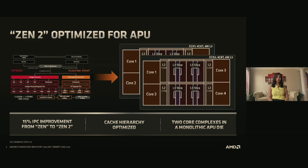We optimized the cache hierarchy for the APUs. Renoir has 1 megabyte L3 per core. We maintained 512 KB of L2 cache per core. So, 4 cores, 8 threads with 4 MB L3 are organized in a core complex. We integrated 2 of these core complexes into Renoir's monolithic die.